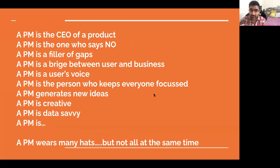The PM is a bridge between user and business. PM is the creative one, the data savvy one, the business focused one, or just the one who keeps everyone focused towards the same goal.